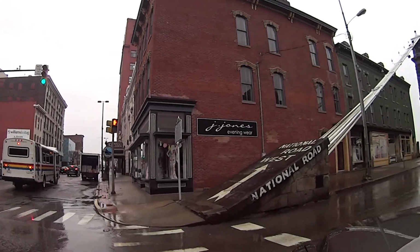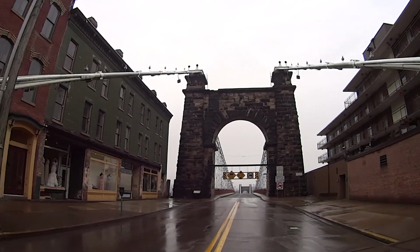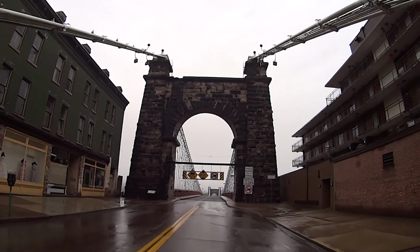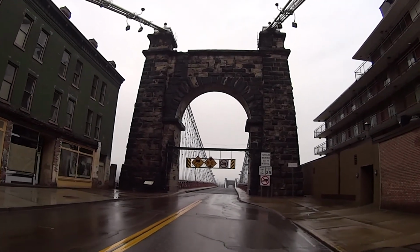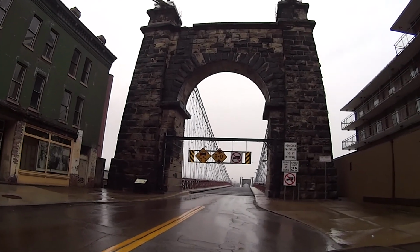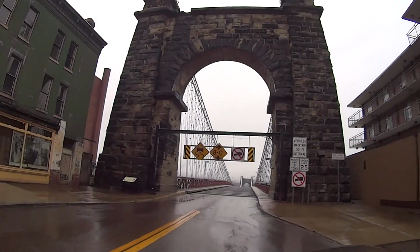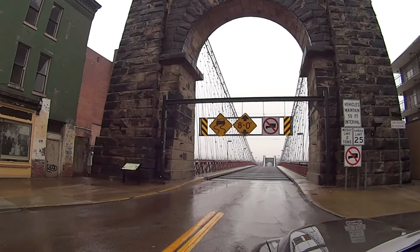We are in the Ohio Valley in the tri-state area, Pennsylvania, West Virginia, and Ohio. We're going to go to some iconic places that are on the National Register of Historic Places. The first one on our list is the Suspension Bridge in Wheeling, West Virginia that goes across to Wheeling Island.